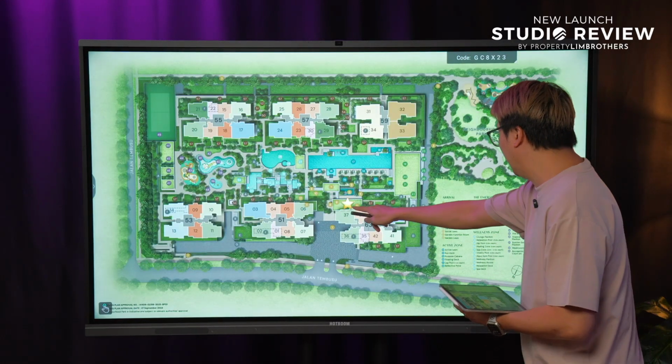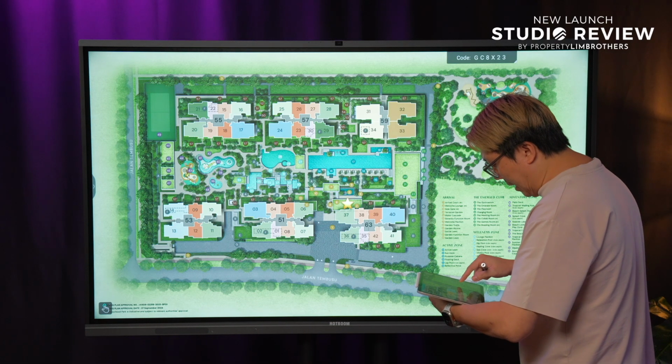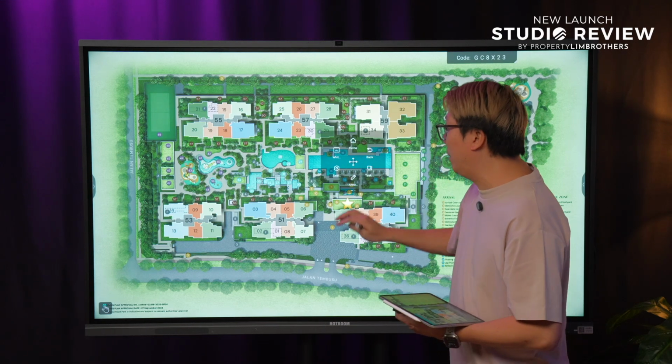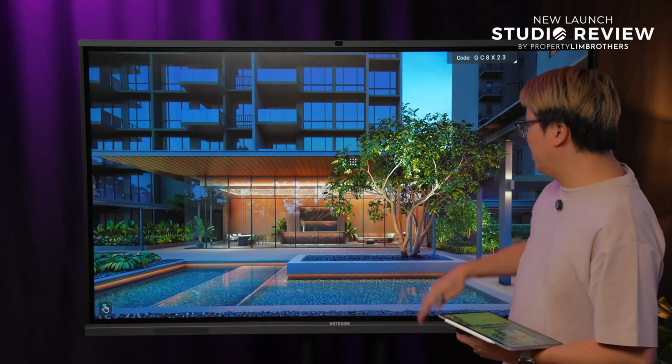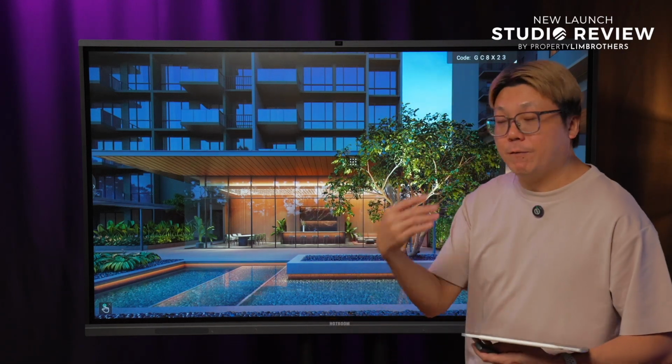Next one we have right over here is actually the function room. That's number 6, and number 6 would be the Serenity function room right over here, which is overlooking the 50 meters lap pool. This is basically how it looks if you are standing from the end looking at the Serenity function room.